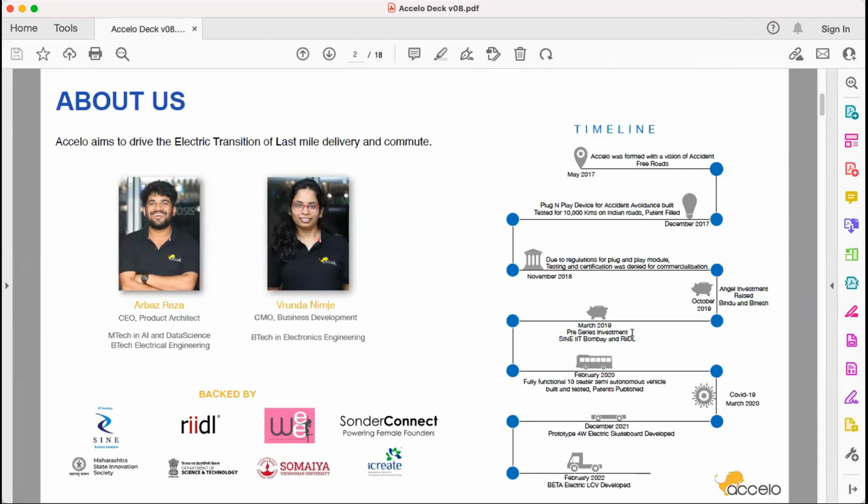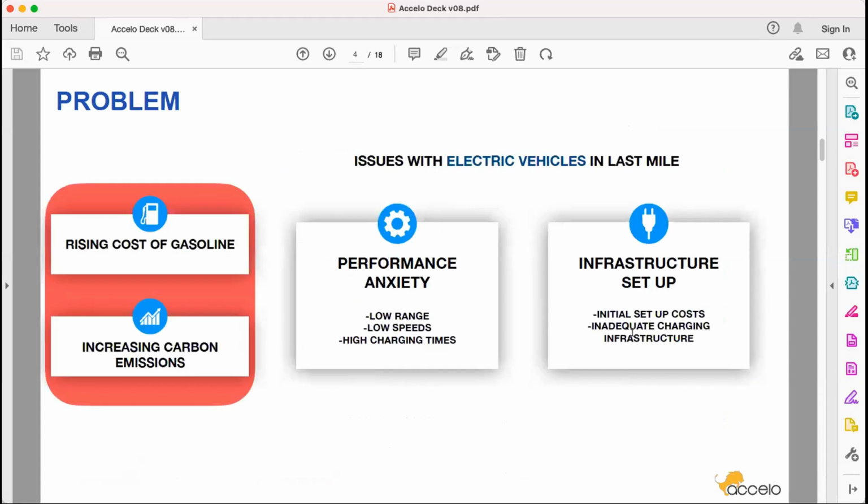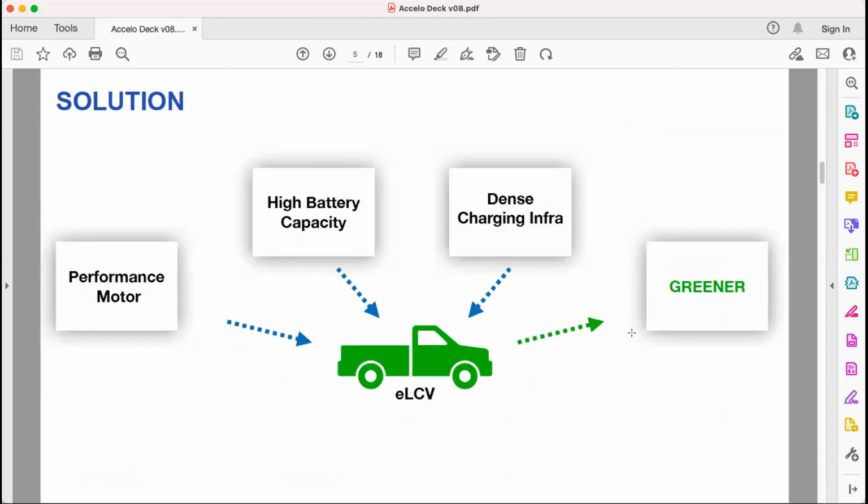Our final aim is to drive the electric transition of last mile delivery as well as commute. We are backed by some amazing institutions, as mentioned on the slide. We started with the problem of the LCV segment, essentially because they are the most abused vehicles in the market, and they are responsible for higher operational costs as well as carbon emissions. Of course, there are EV players, but performance anxiety and infrastructure issues are still there with the clients.